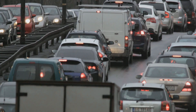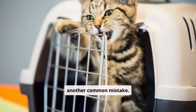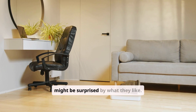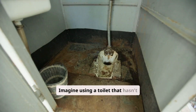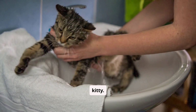Probably not. Ignoring your cat's preferred litter texture is another common mistake. Some cats like clumping, some prefer non-clumping. Experiment a little. You might be surprised by what they like. Not scooping daily. That's a big problem. Imagine using a toilet that hasn't been flushed in days. Yuck. Keep it clean for your kitty.